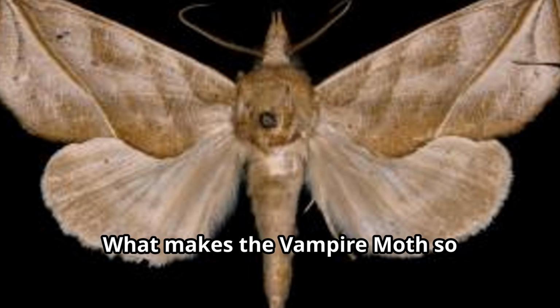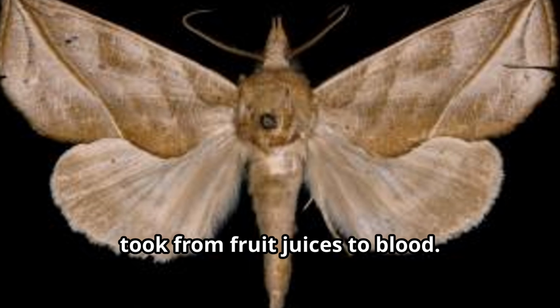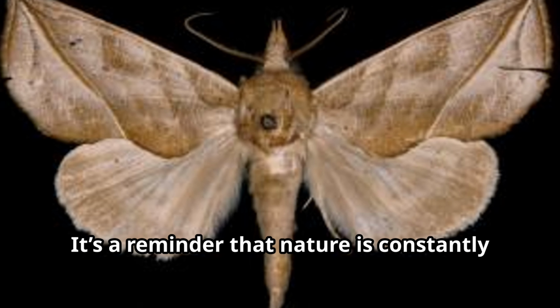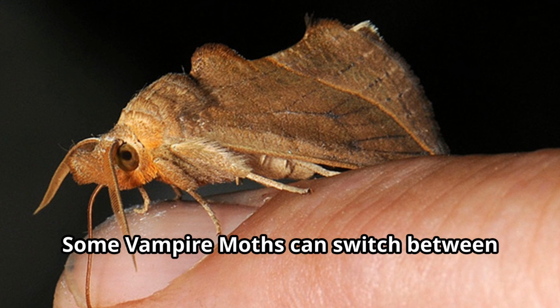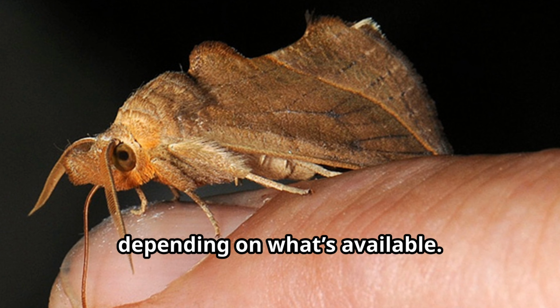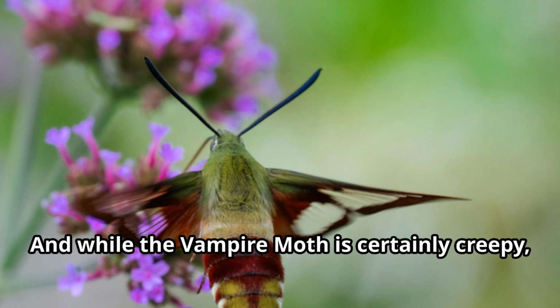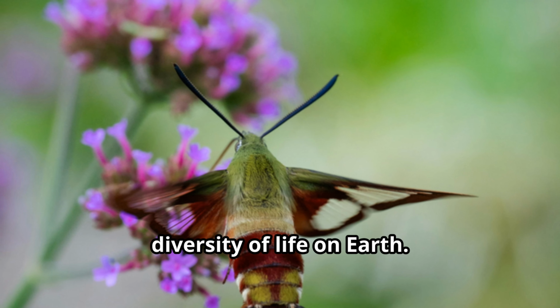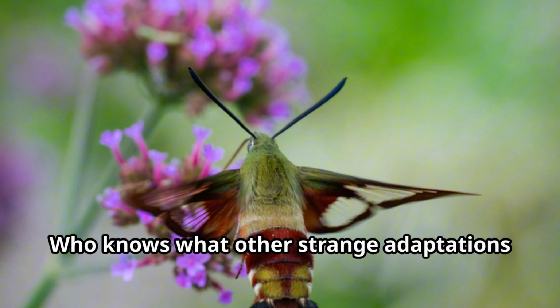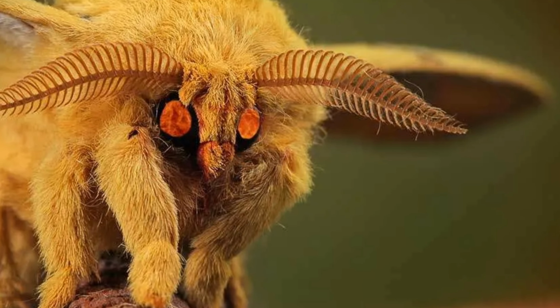What makes the vampire moth so fascinating is the evolutionary leap it took from fruit juices to blood. It's a reminder that nature is constantly adapting in unexpected ways. Some vampire moths can switch between nectar and blood, depending on what's available. Talk about a versatile diet. And while the vampire moth is certainly creepy, it's also a testament to the incredible diversity of life on Earth. Who knows what other strange adaptations are out there, waiting to be discovered?